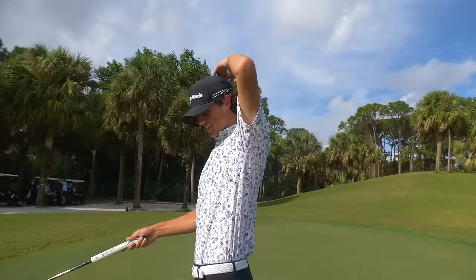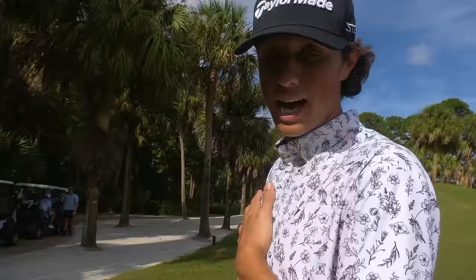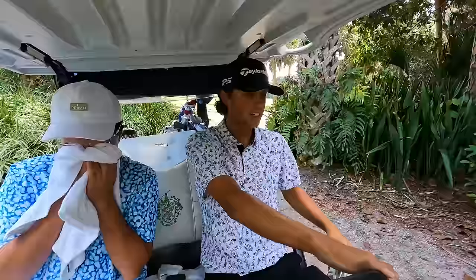What a difficult golf hole that is. Usually par fives, you're thinking birdie, but that was really tricky. The scores now, I'm one over. Henry took the lead, he's at even, and Kai is three over. You take the lead on the par five. You took the lead with a water ball right there.